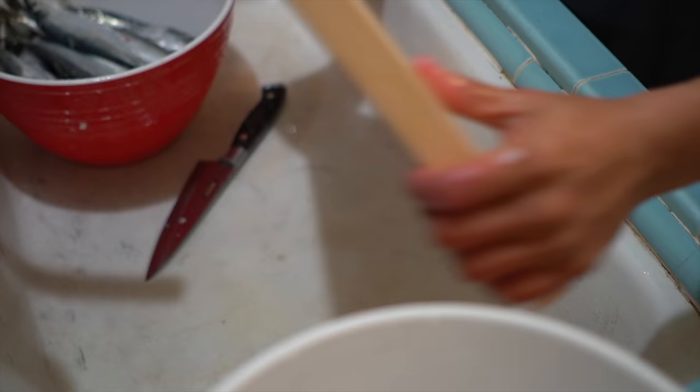Okay, now in the jar, I'm gonna roll up these herring like a cinnamon roll, I guess. Yeah, it looks like a cinnamon roll, huh? Just plop that in the jar, and we'll put multiple layers of the herring, and I'm gonna put some of the red onion in there as well, because that's gonna be good flavor.